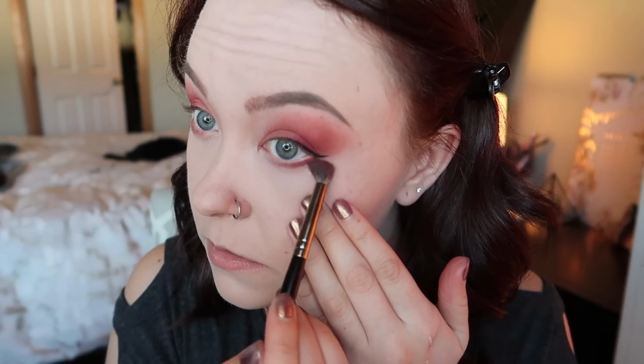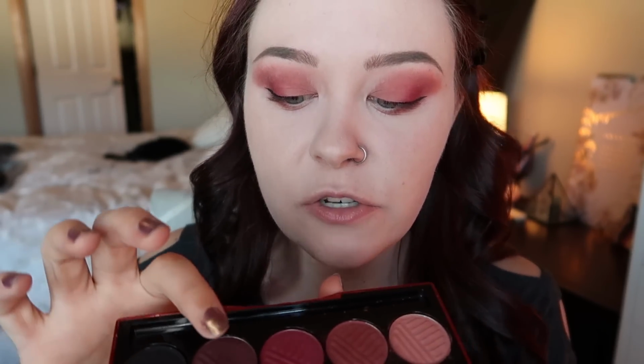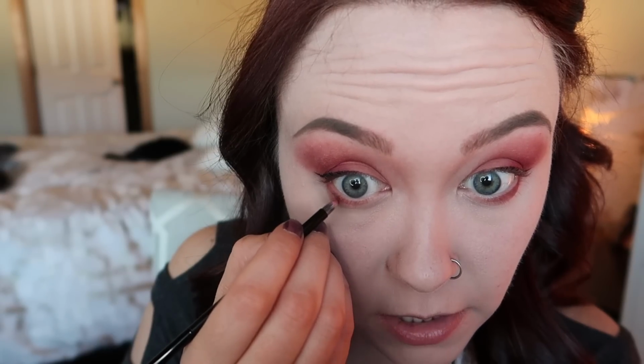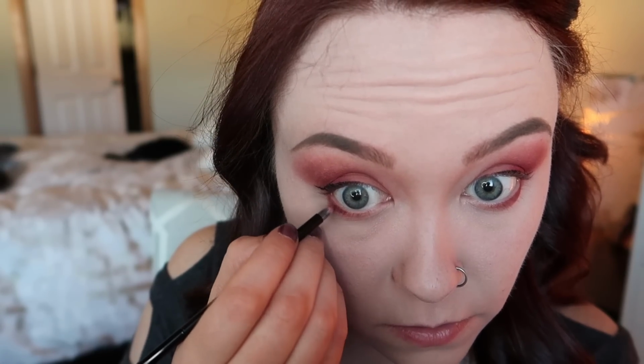Okay, now that I have that on there, I'm going to take this little blending brush from Morphe. It's the E17. This has quickly become one of my favorite brushes. If you ever place an order with Morphe, I would highly recommend checking this brush out. I think what I'm going to do is go in with just a little bit of that. I'm going to skip over that raspberry shade and head straight to that second darkest shade. I'm going to put a little bit of that on the lower lash line on the outer corner. Just a little bit. Perfect.